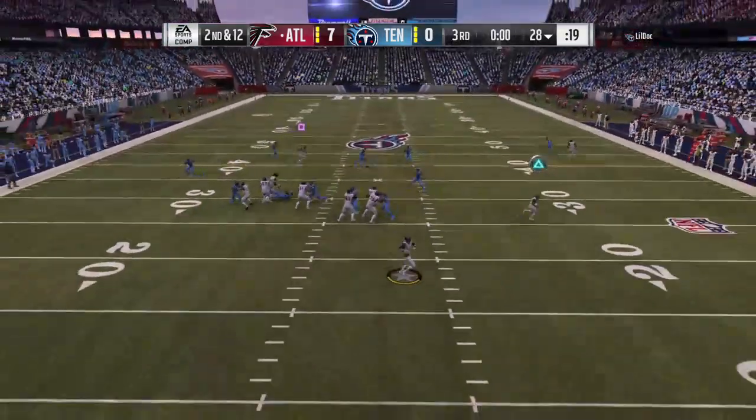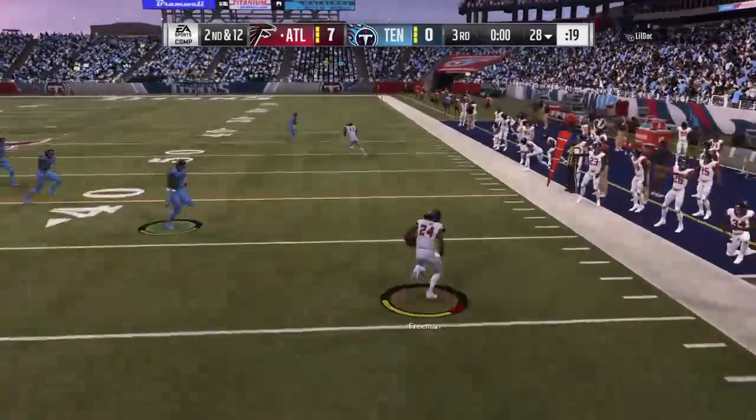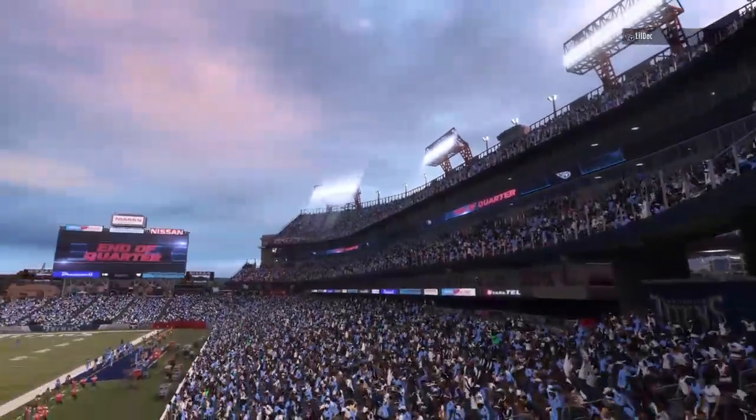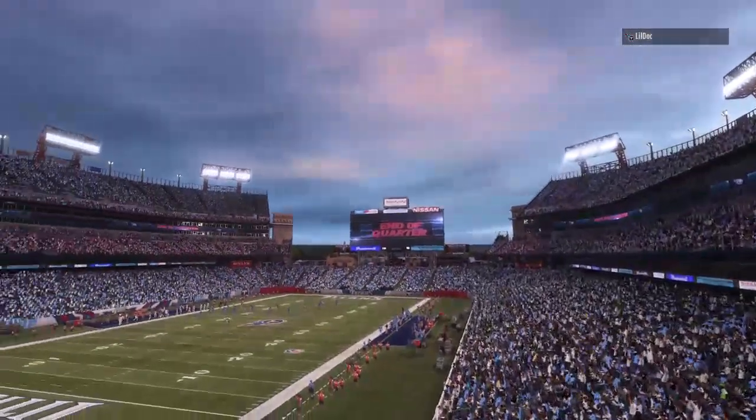Ryan now off the bootleg. Gets it off to Freeman. He's going to be out of bounds on what's going to wind up being the final play of quarter number 3.